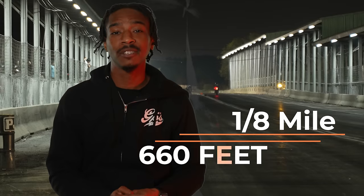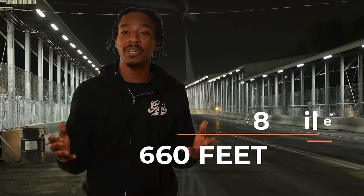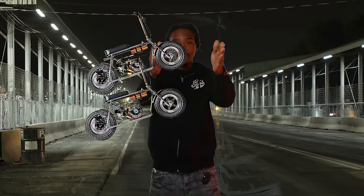Yello Belly is in fact the 8th mile track, 660 feet, hence the name GPS 660. This will be heads up racing, meaning you lie side by side with your opponent. First person to the finish line wins. But due to time restraints, there will not be any buyback opportunities.